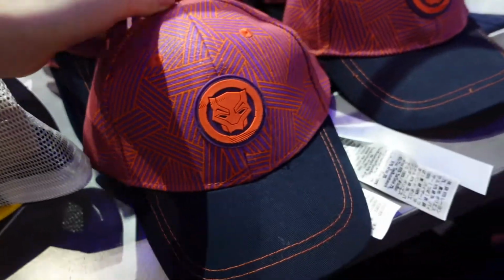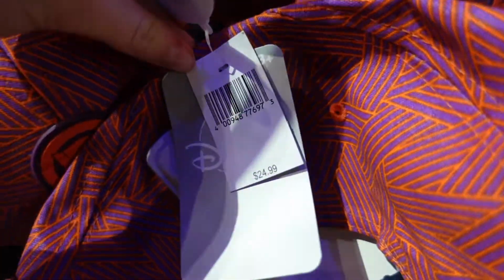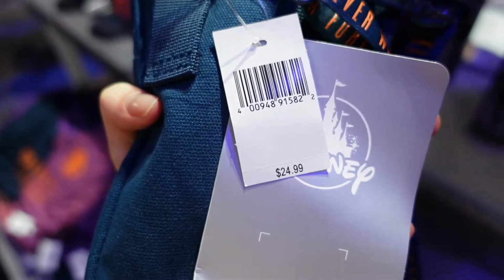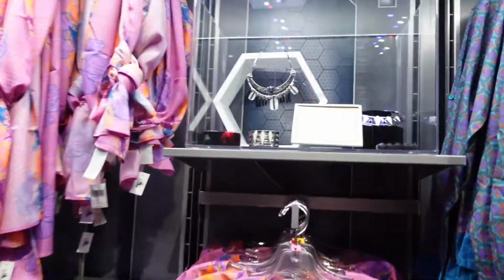There's that. And this is $24.99. Got this little bag that is $24.99 as well. Water bottle, it's pretty basic. $20, yeah. And jewelry, oh, the jewelry's nice.